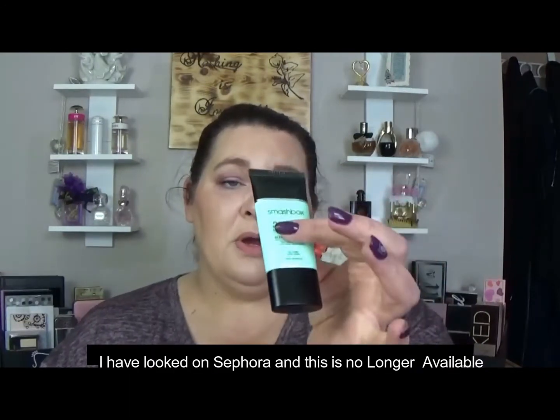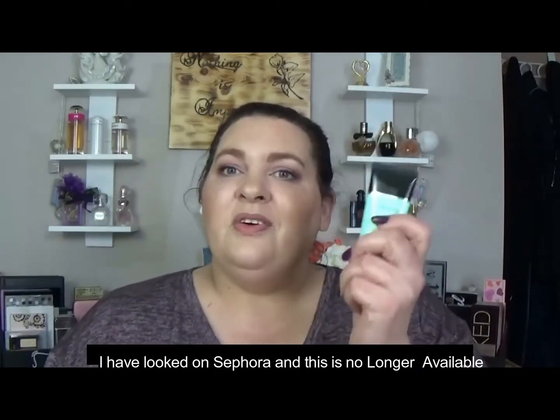My next one for high end is the Smashbox Photo Finish More Than a Primer Blemish Control Primer. I don't know if I can get this anymore. I haven't checked online to see if I can get it anymore, but I know every time I've been into Sephora, they do not have it. Which makes me very sad, because this is so good. This is so good. It's just my favorite high-end primer. It just is.